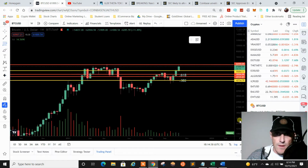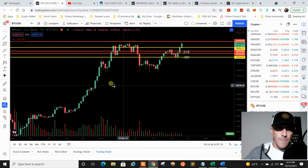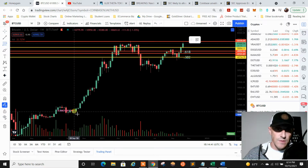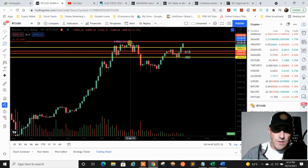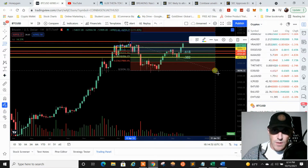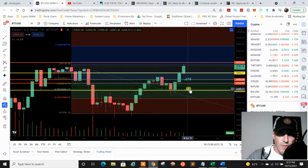Okay, we got a 382 and a 618. Those are two major fib levels to look for when it comes to price reactions. Okay, so if we take the fib retracement and we just go down like that to the very bottom, you will see that we've got the 382 level right here, which is a major reaction level.